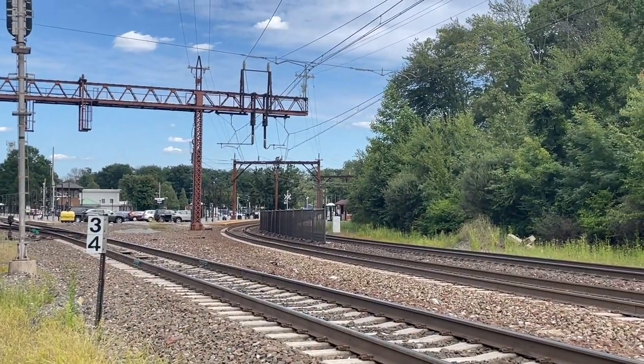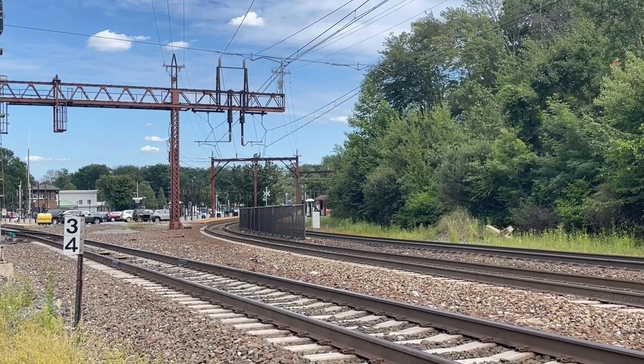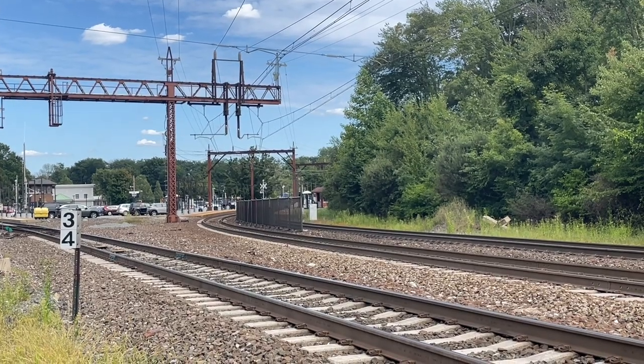Well, 3:34 approaching westbound is train 837, route from Hoboken to Hackettstown. I've ridden this train several times.